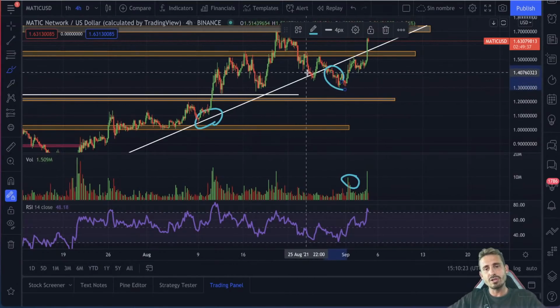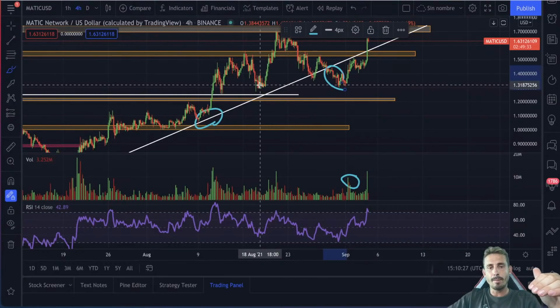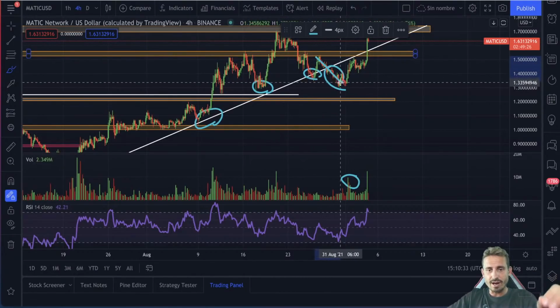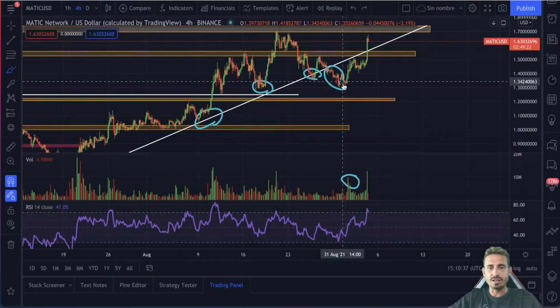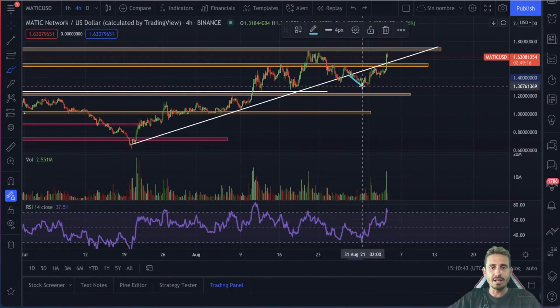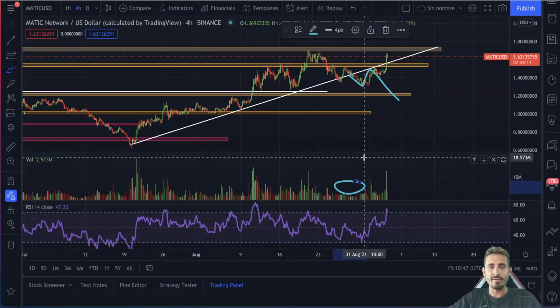We are starting to create lower highs. We were creating higher lows, and you're starting to break the higher lows, creating a new low there, as you can see. But there was no volume. I was saying, guys, be careful with this, because this doesn't mean that we are going to continue down, especially if we do not have any volume.